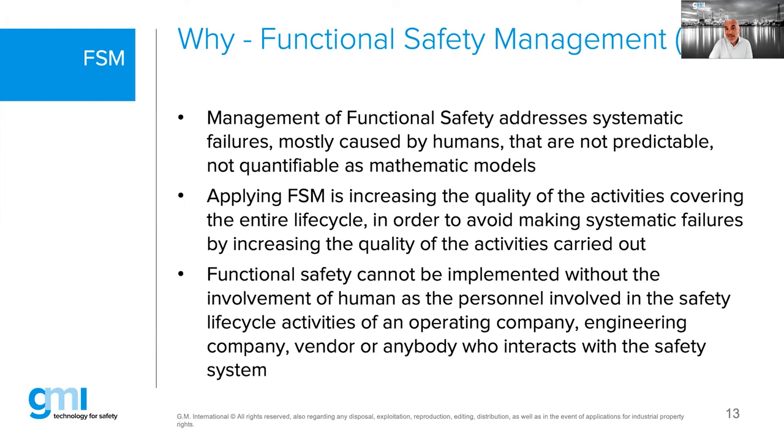The only thing we can do is try to increase the quality of how we execute our activities, in the hope that by increasing the quality, and by putting assessments and audits on top of it, we will minimize human failures. That's the whole main target or objective of management of functional safety, that is to increase the quality of the activities that the engineer is accountable or responsible for.